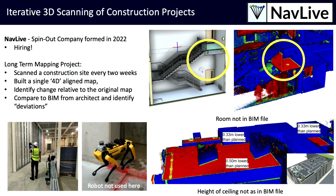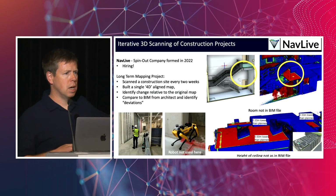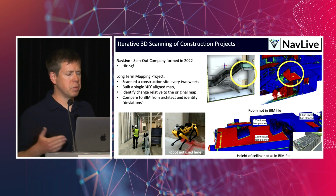So the red patch in the top right was an extension to a room on the first floor that was not reported back into the building model. So these are the kind of things that result in errors in the construction sector. We formed a growing company now to try to develop this technology commercially to build what we call a 4-dimensional model of the environment. So 3 dimensions, but also with the extra dimension of time.